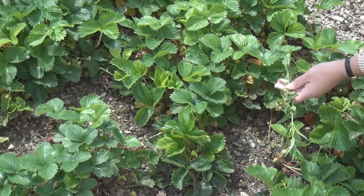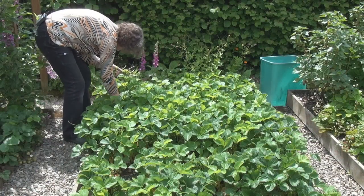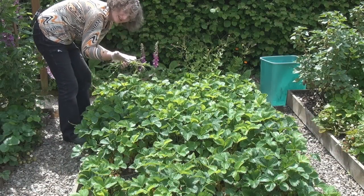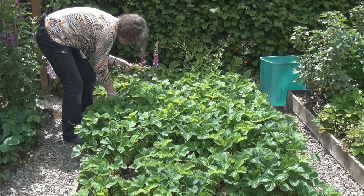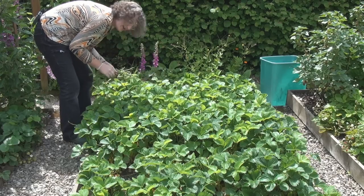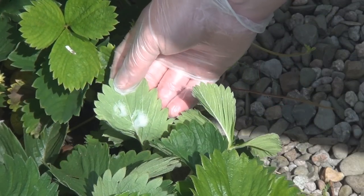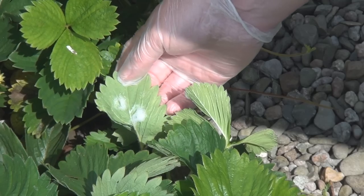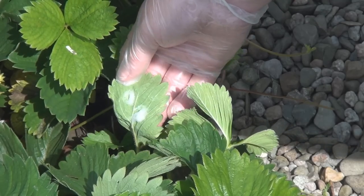Another thing I need to do is to pull up these weeds that seem to infest the strawberry patch. Did last year. There's quite a lot of them, and the reason I'm wearing a glove is because quite often you find cuckoo spit on this particular kind of weed. If I find some, I'll show it you. Here we are, here's some cuckoo spit. It's the secretion of the larvae from a little insect known as a frog hopper. It's quite harmless, but I don't want my hands covered in it.